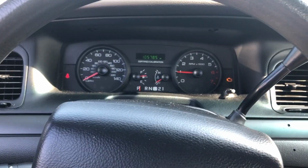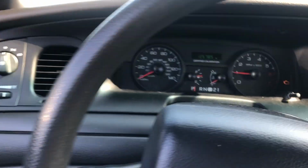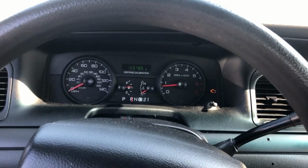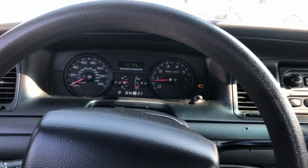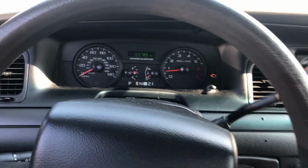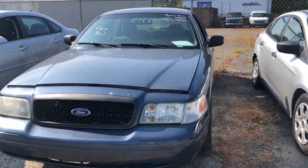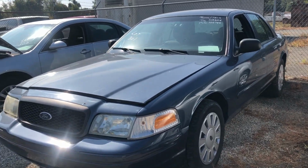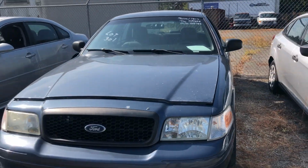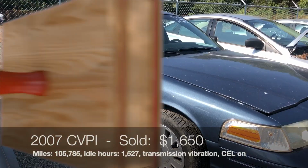Wow. I'm feeling a slight vibration in the car, and so many times that's the transmission. It engages quick. I don't even feel it going into drive, and it's in there. This is an interesting car. I'd be curious what it's going to bid up to. In the past, I've seen these things sell in the $1,200 to $1,300 range. More recently, though, over the past year, these things have gone up 50%.